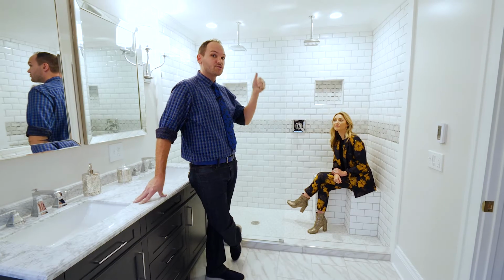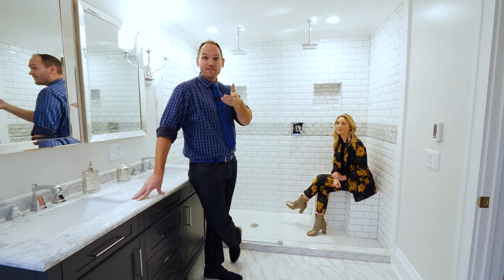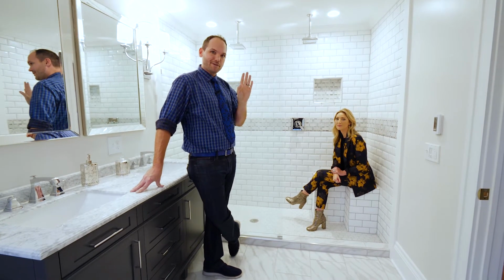One thing I want to mention, this gray grout looks really good, but unless you're perfect at doing it, meaning if you're a DIYer, stay with a lighter grout. It won't show all your tiles. It might be a little bit uneven.